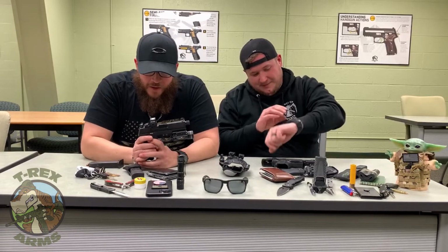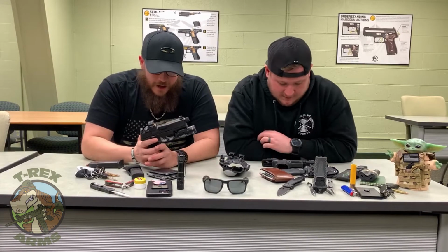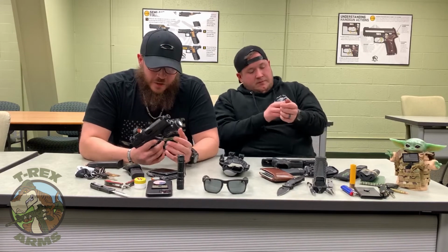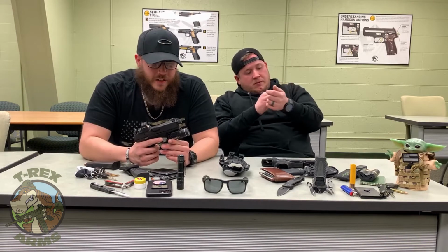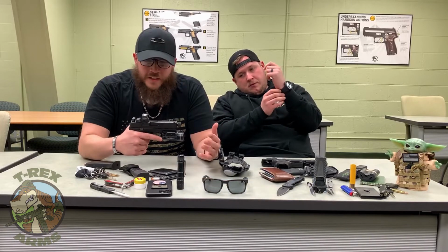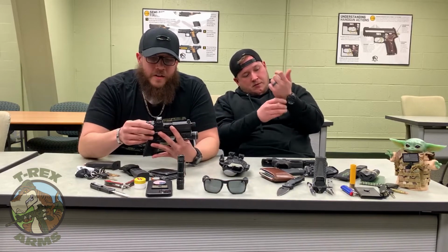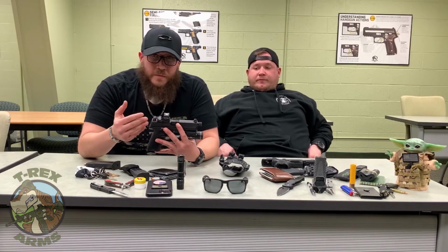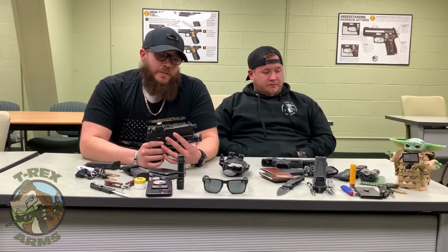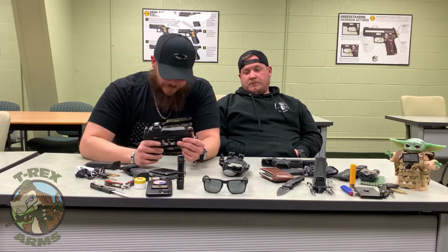Rocking the FN 509 Tactical here. Definitely my favorite gun at the moment. Just love the way it feels. Got the Streamlight TLR1 HL on it, up to 1,000 lumens. Has the strobe feature. Real easy to control. The optic I have on it right now is the Holosun HS507C. It's not as pretty as the Trijicon in my opinion, but taking this bad boy out on the range and practicing with it, I'm able to pick up the sights on this optic way faster than any of my other optics that I use on handguns.